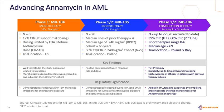reach dose-limiting toxicities. However, in light of the efficacy seen with the 240 milligram per meter square dosing regimen, plus efficacy we had seen in our animal studies when Annamycin was combined with cytarabine, we elected to stop dose escalation and to proceed to our current trial, which would combine Annamycin with cytarabine. Our combination Annamycin plus cytarabine clinical trial, that is MB106, has now enrolled 20 patients.